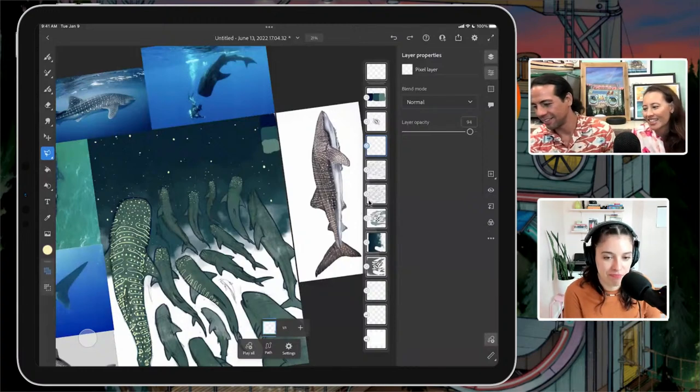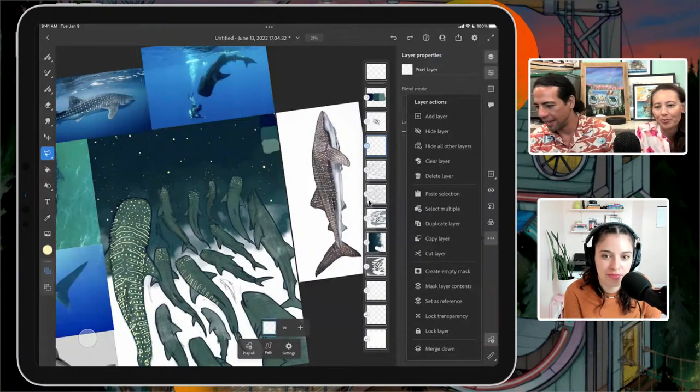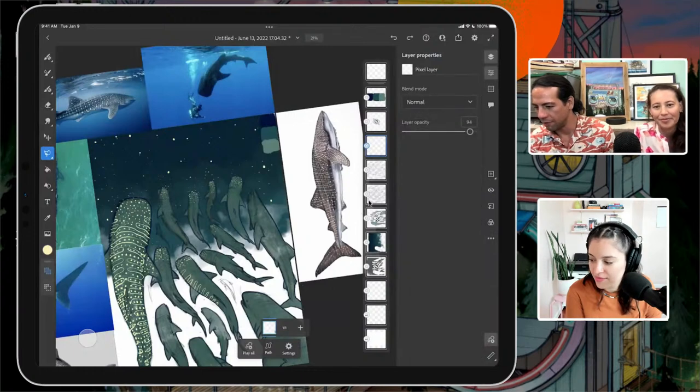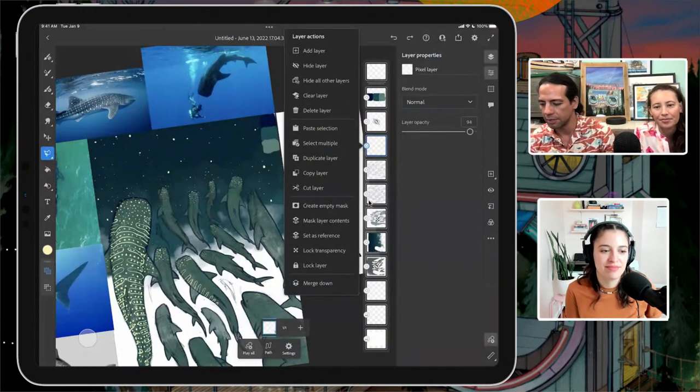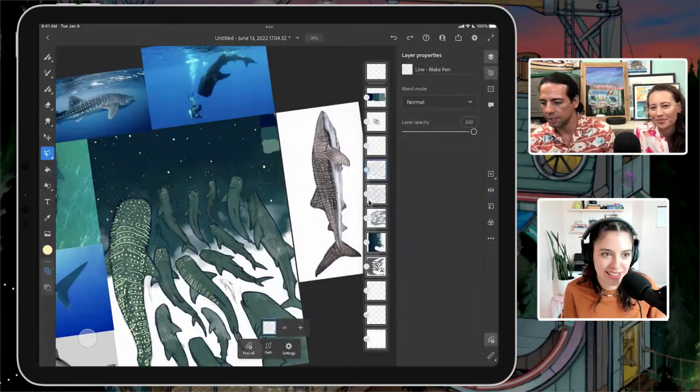Nice. Yeah. So this little triple dot button over here on the right merges all the way on the bottom. Yeah, merges all the way on the bottom. And then if you select your layer, usually it's also the same thing. So yes, we're connecting the dots here.